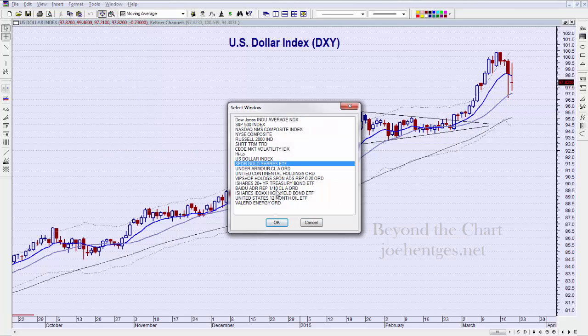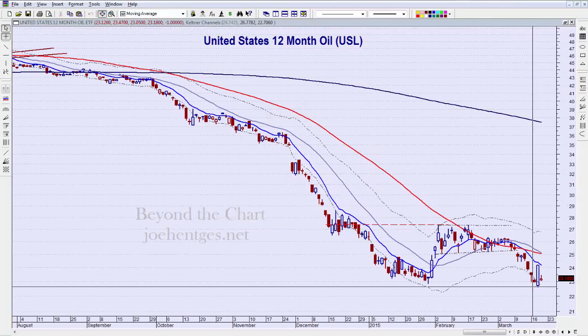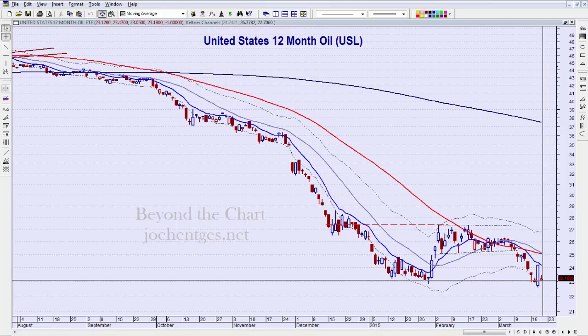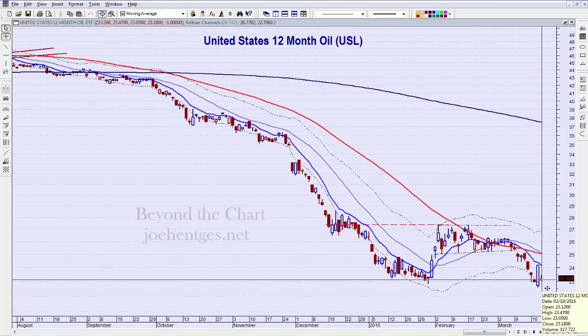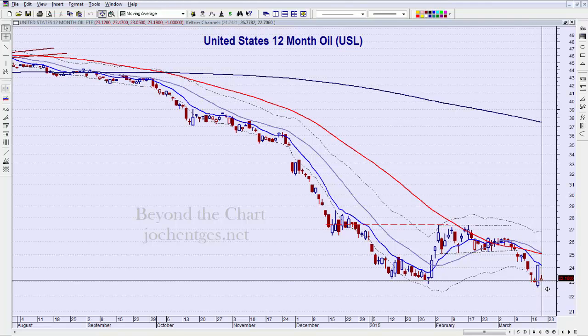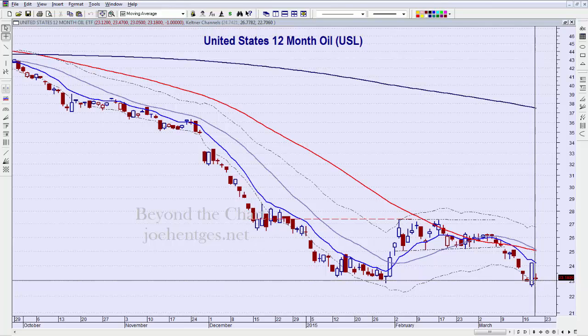Oil is the next one. United States 12-month oil, USL. Okay, so oil jumped yesterday, and then it turned around and just reversed right back down. The close is slightly higher than the close on Tuesday, so 22.94 or 23.18, but not that far off. Not that far off at all.